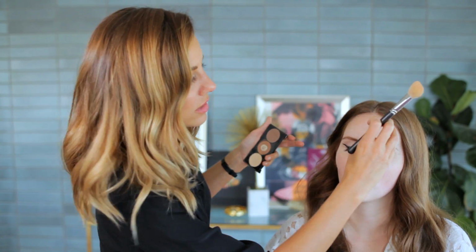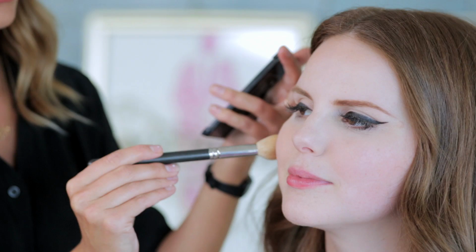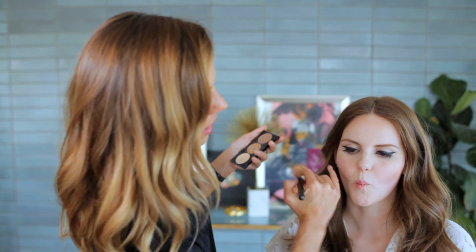The key for this, if you're doing this at home and you want a quick, easy way to remember, is I like to think of a 3. So if you start here and you do the shape of a 3. Oh yeah, the other cool little trick is make a little kissy face and then you can get that sort of guide to where to place the contouring.